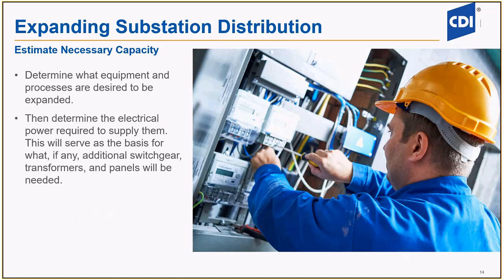So let's discuss expansion. The first step is to quantify your needed ampacity. Looking at all of your anticipated new loads and also future loads, determine how much power is needed and at which voltage levels it will be needed.